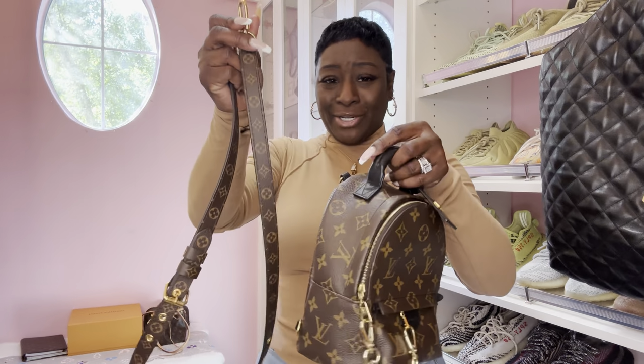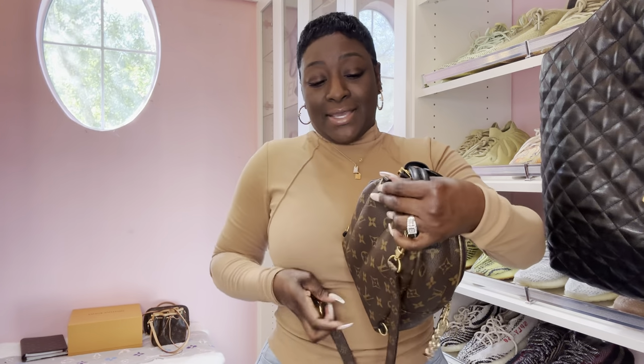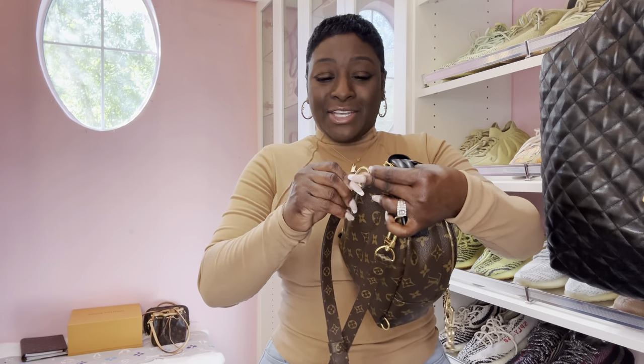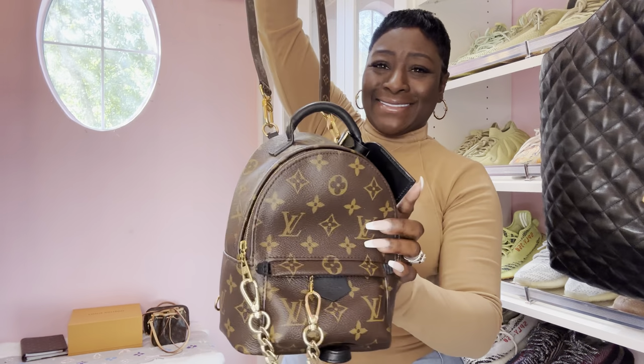So here is the monogram strap. And basically I just use these two top D-rings here and attach. And do we love that it doesn't have any baguette? The black leather, I mean, what? Come on, LV, come on.